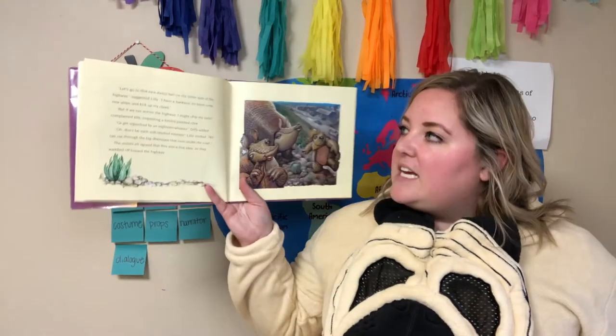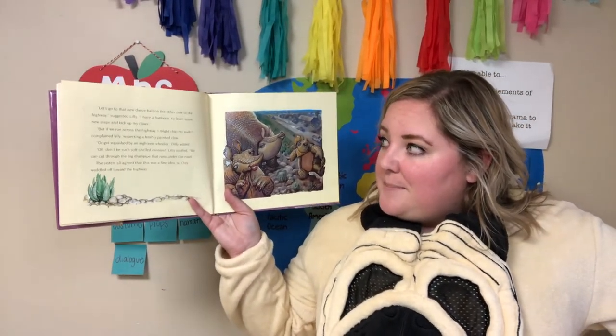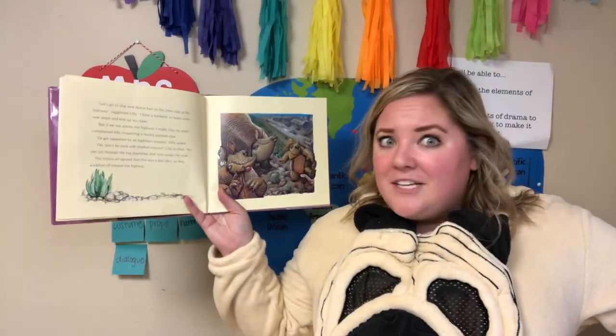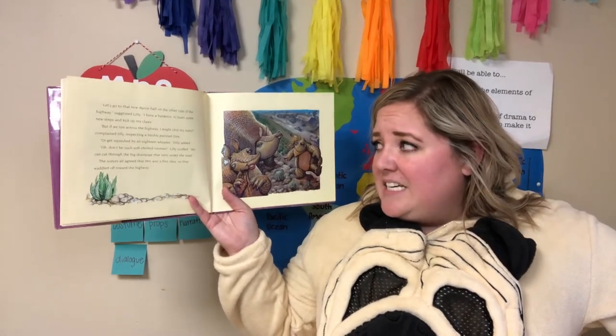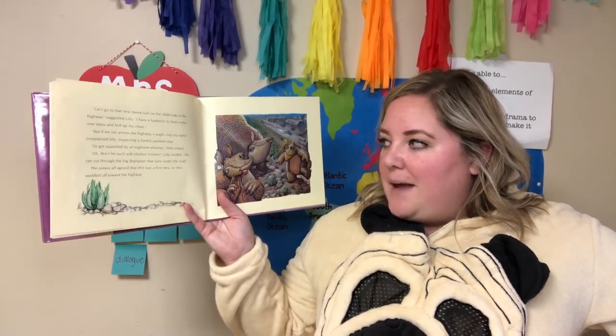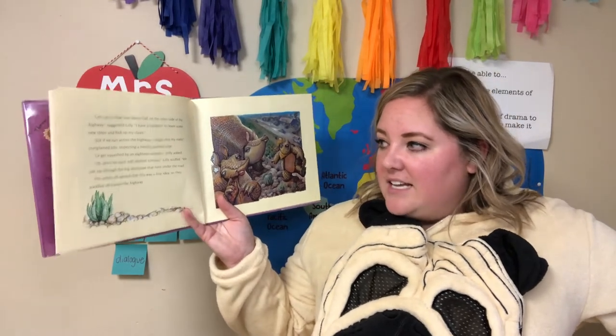"Let's go to that new dance hall on the other side of the highway. I have a hankering to learn some new steps and kick up my claws." "But if we run across the highway, I might chip my nails or get squashed by an 18-wheeler." "Oh, don't be such soft-shelled ninnies. We can cut through the big drain pipe that runs under the road." The sisters all agreed this was a fine idea, so they waddled off toward the highway.